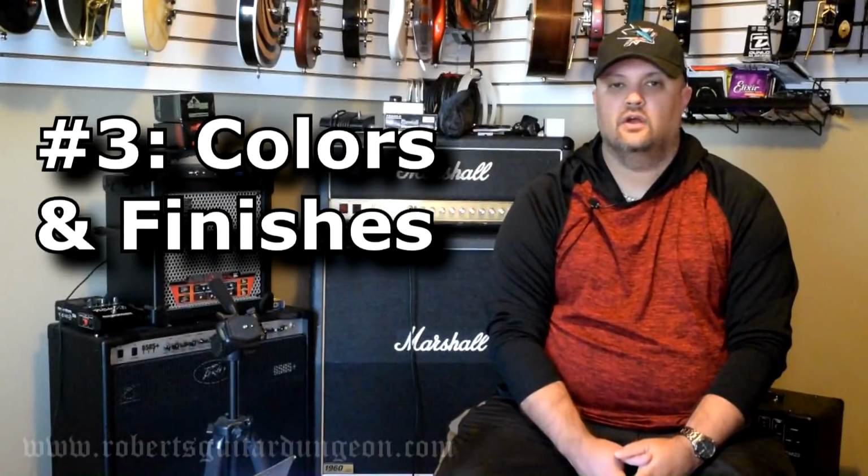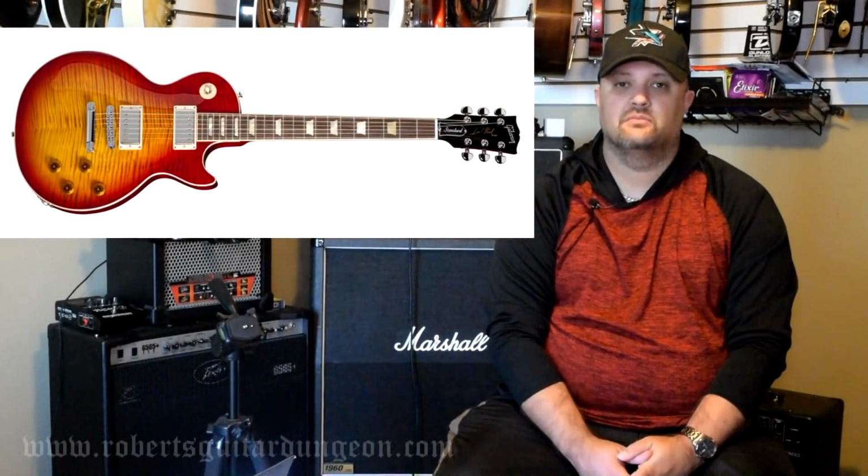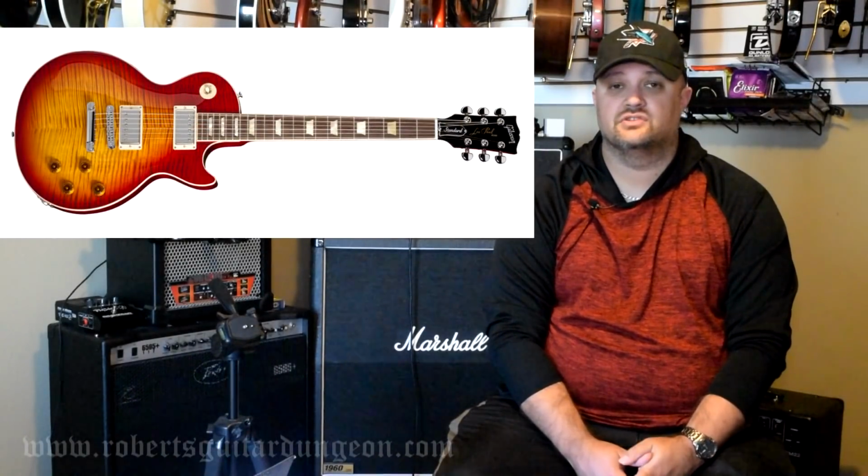Number 3, colors and finishes. Hats off to Gibson for this. The Heritage Cherry Sunburst, of course, is one of the most legendary guitar finishes on the planet.